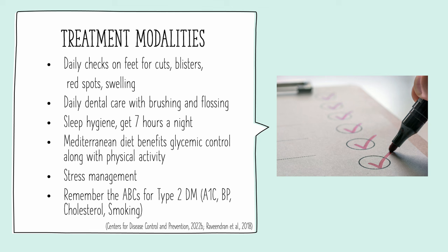Some things that I would recommend right here at the end is make sure you check daily on your feet for any cuts, blisters, red spots, or swelling. Do daily dental care with brushing and flossing. A lack of sleep and bad sleep quality can result in a change in metabolic and hormonal processes. That can also lead to the development of type 2 diabetes mellitus. So make sure you get a good 7 hours of sleep at night.